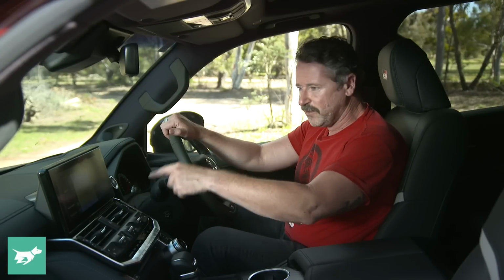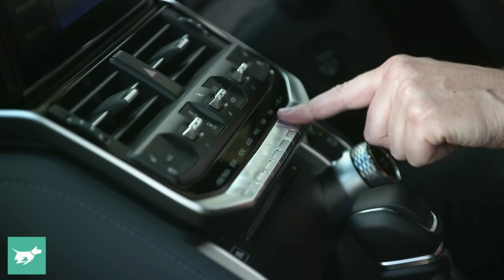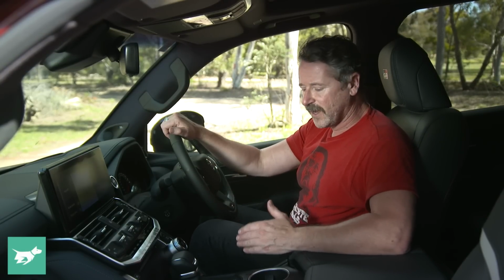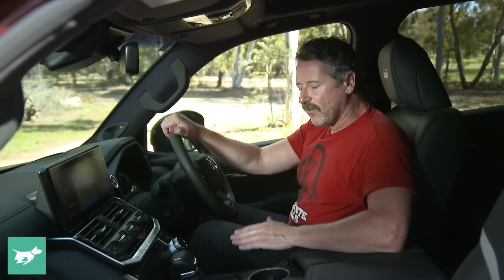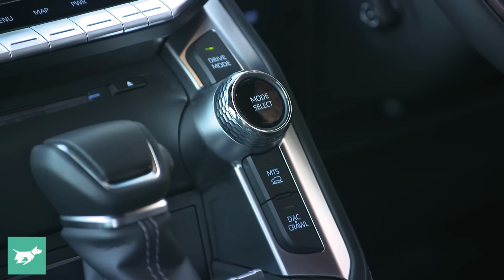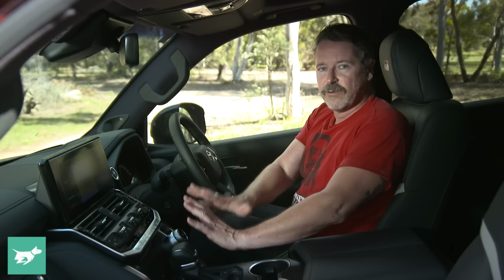The higher models with this 12.3-inch screen have a different control layout here for the switches. Now Toyota said that they were designing the switchgear based upon customer feedback and making things easy. And while that definitely works for the drivetrain stuff, which is all here grouped together with the drive mode, the multi-terrain select, all those other off-road buttons, the high and low range that we'll use when we're driving the car, diff locks, etc., right here.